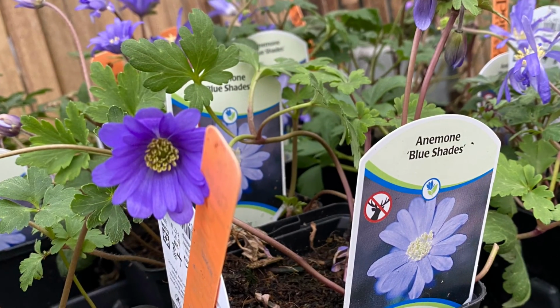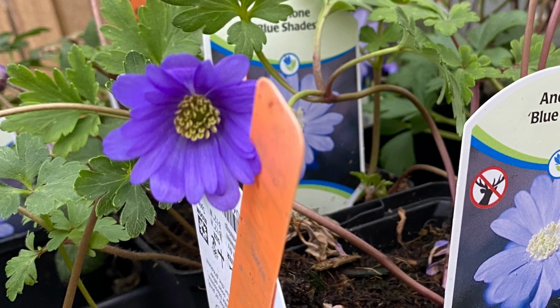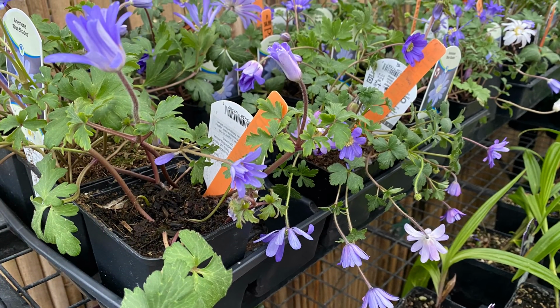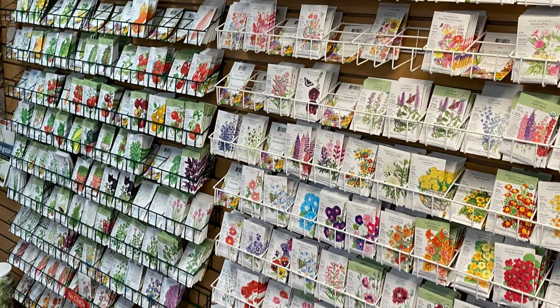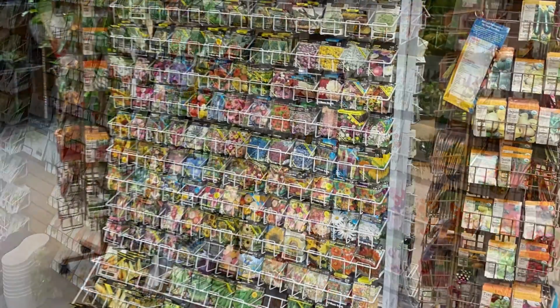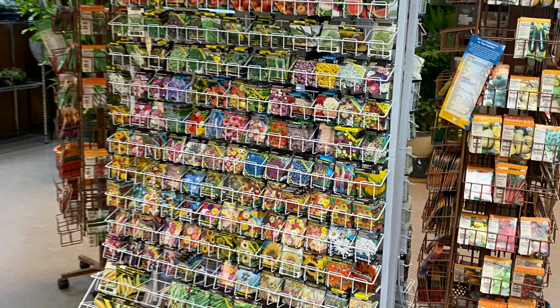If you're looking for low-growing, early flowering plants around the base of your fruit trees, I highly recommend the anemones like Anemone blanda. I have a big patch of them around the base of my hazel tree. They were closing up shop, so I didn't get to do a comprehensive tour of the inside, but do know that they carry a large selection of seeds, including Territorial Seeds, both garden flowers and veggie seeds.